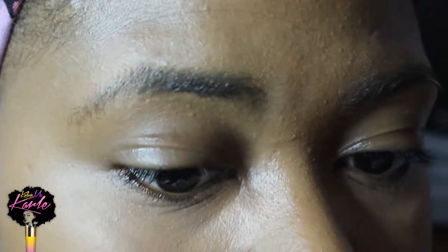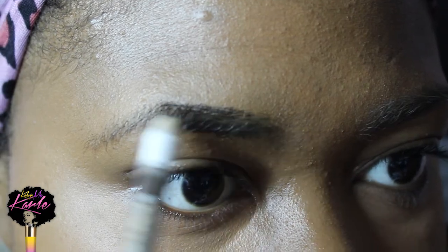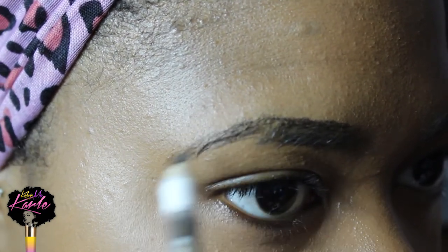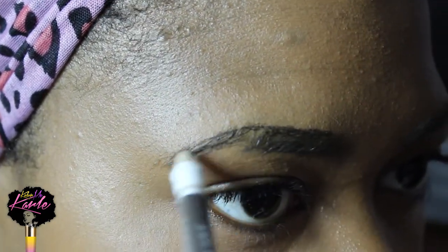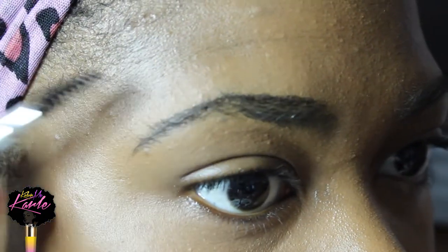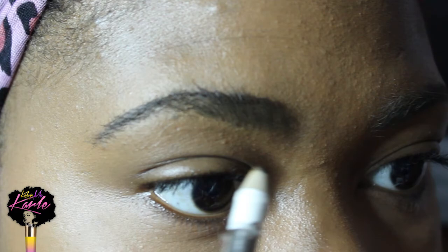Alright, then I'm gonna go in with the Wet n Wild pencil. I'm gonna define the top with soft strokes. Do you see how much more definition and darker the brows are looking? Soft strokes, ladies and gents, you don't want to do too much. Less is more. You build on your product. So when you define the top, you brush up, and then you're going to define the bottom.